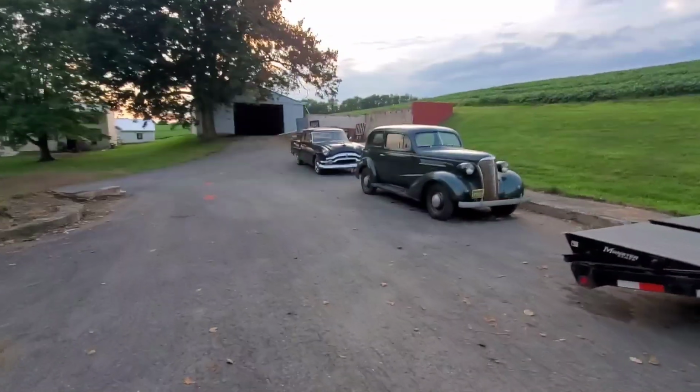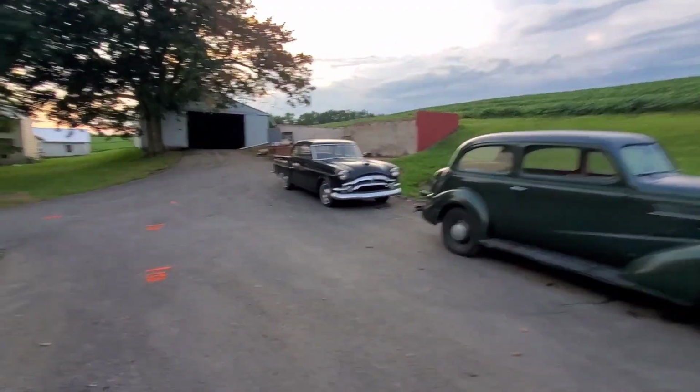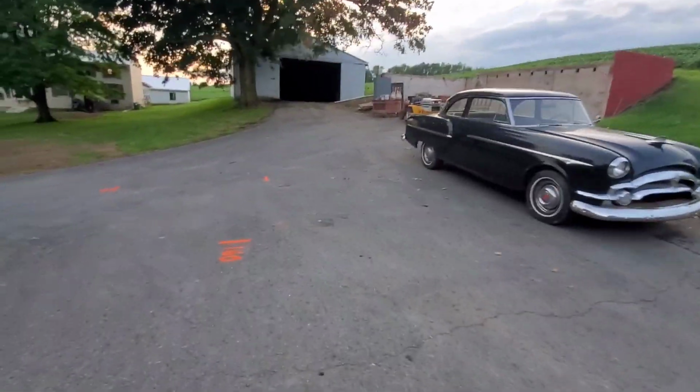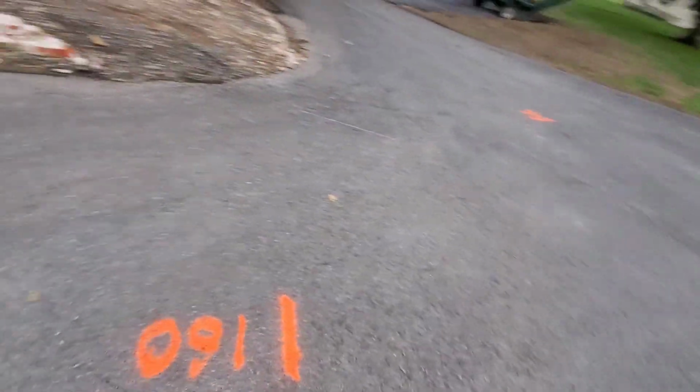Now you're going to see some of the items on the farm yet. They don't belong to me. They belong to the guy that was storing them here. He's going to have them out of here by the 18th. So this is where the 160 starts, right here.